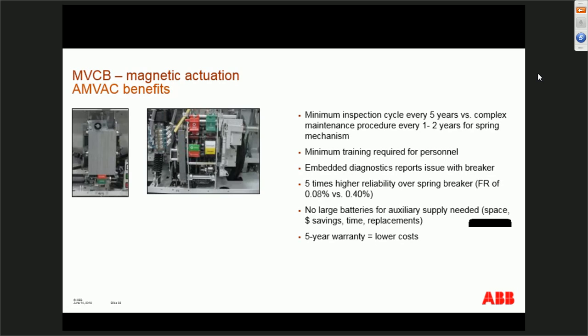Also, the magnetic technology has less power requirements over time. Like I said, you have that 100 watts for 7 seconds, and then you do have that constant 10 watts. But in comparison to a spring charge breaker, if you're doing coil monitoring, which is very large in the market, that coil monitoring of a spring charge breaker will consume much more energy than the 10 watts that you would have to supply to the magnetic technology.